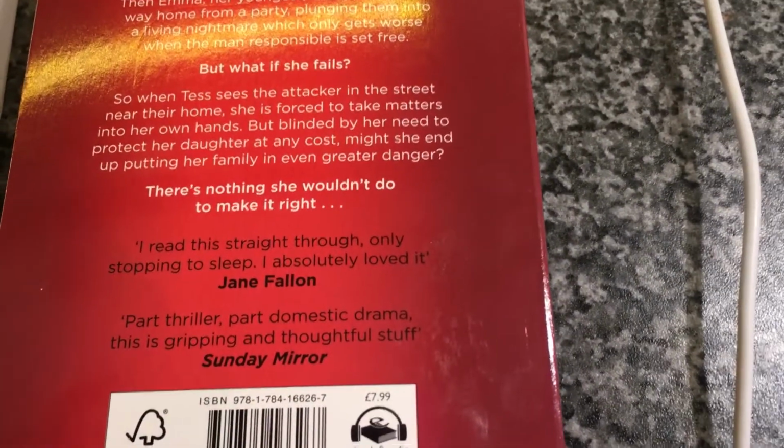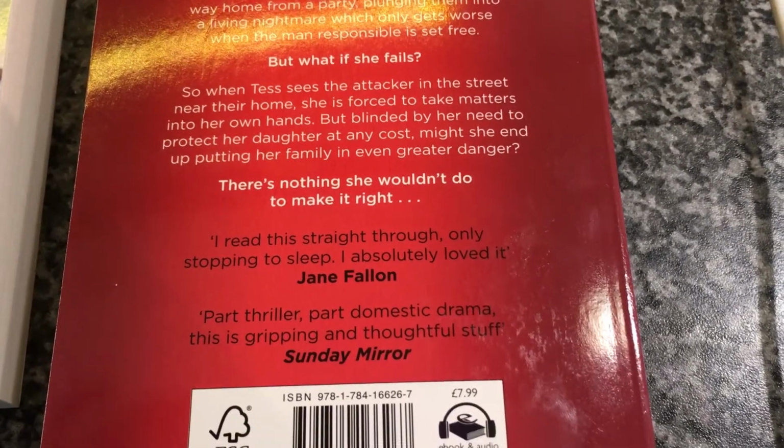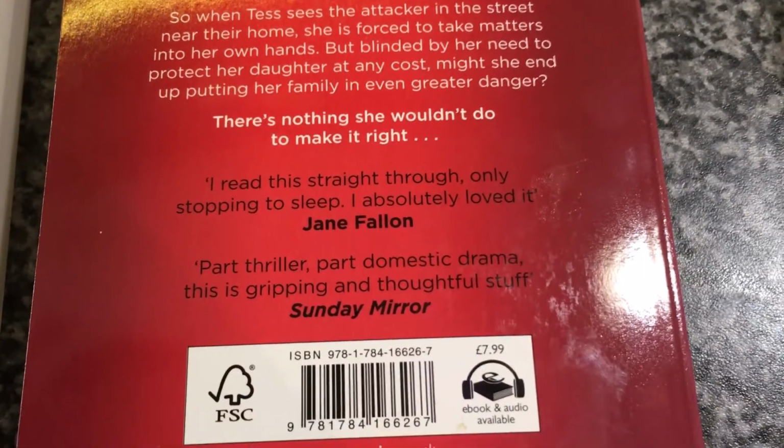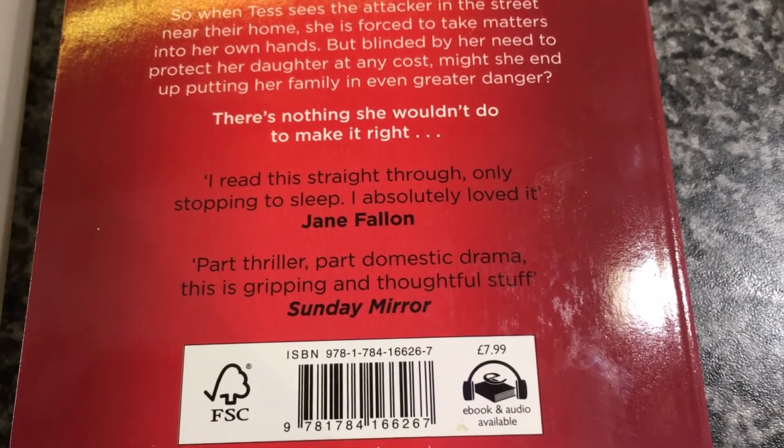Oh, and that's interesting. Jane Fallon comments, I read this straight through, only stopping to sleep. I absolutely loved it. Part thriller, part domestic drama. This is gripping and thoughtful stuff.